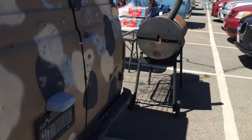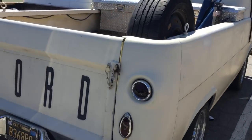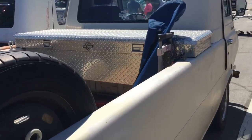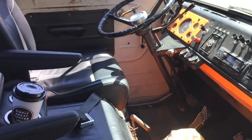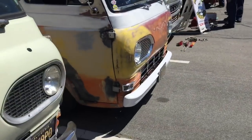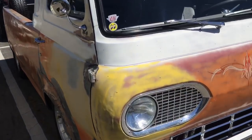Okay. Another first gen Econoline. Cool Econoline pickup truck. Pickups are real cool. They're getting hard to find that weren't completely beat into the ground. You can imagine a lot of these were used for all sorts of businesses, and it's getting hard to find them in any sort of decent shape.